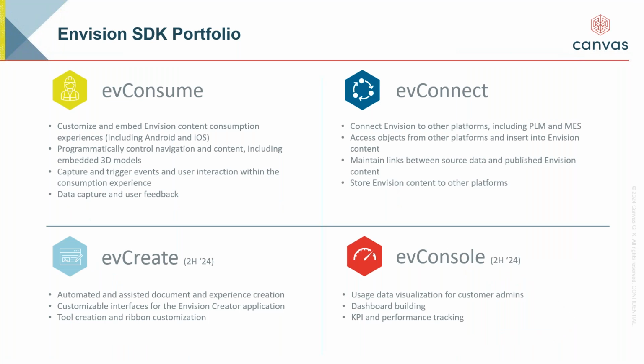So zooming into the SDK portion, our platform comes with an SDK portfolio. EV Consume and EV Connect are available now. EV Consume allows our customers to embed Canvas Envision, embed the viewing experience natively in other software applications. It also enables people to control the customization of data capture. I think it'll be very clear when I show an example.